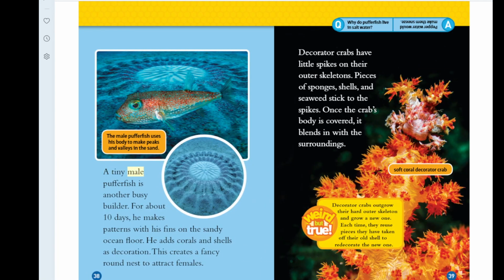A tiny male pufferfish is another busy builder. For about 10 days, he makes patterns with his fins on the sandy ocean floor. He adds corals and shells as decoration. This creates a fancy round nest to attract females. The male pufferfish uses his body to make peaks and valleys in the sand.